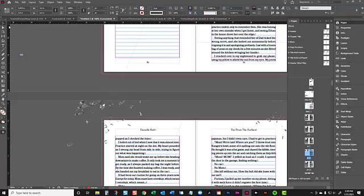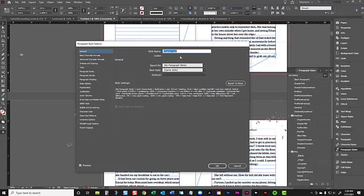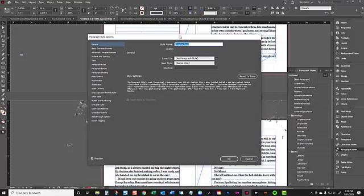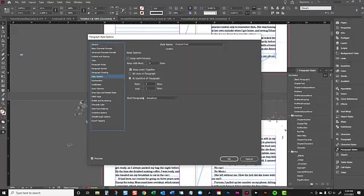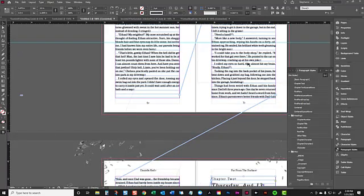So the beauty about using InDesign is that you can build in widows and orphan controls in your style. And that's what I've already done with the template. It's under keep options. We want at the start and at the end of the paragraph to both be 2. So there's always going to be 2 lines at the top and 2 lines at the bottom, okay?